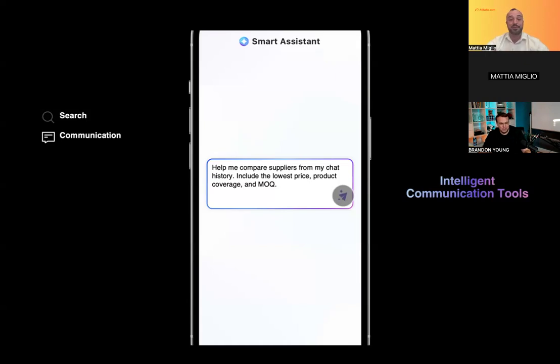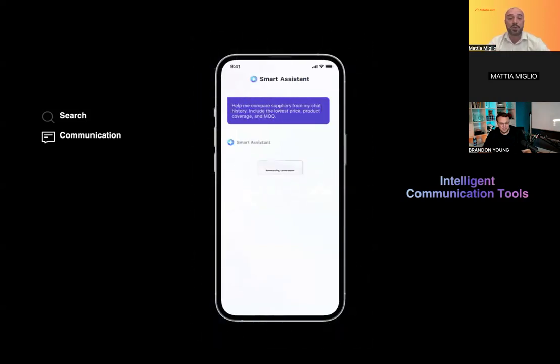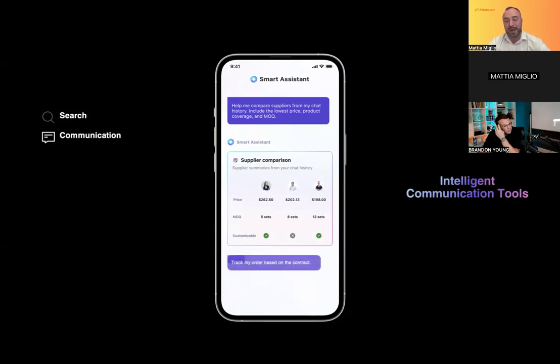For example, the time of delivery, the quantities, the different certifications, the country of origin. And the smart assistant will create for you a table where it summarizes which ones are the best suppliers.